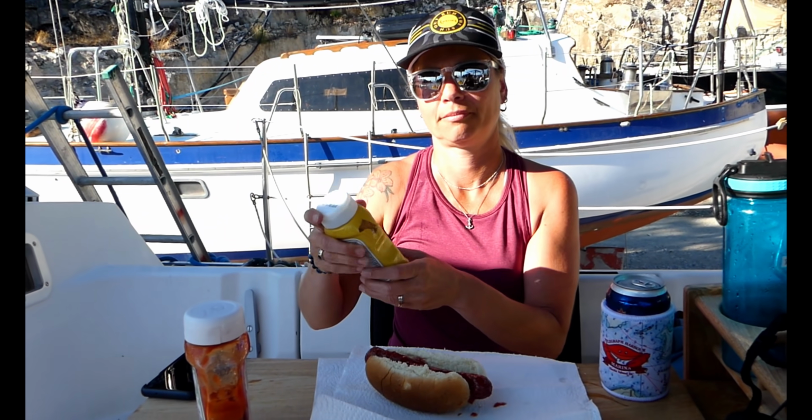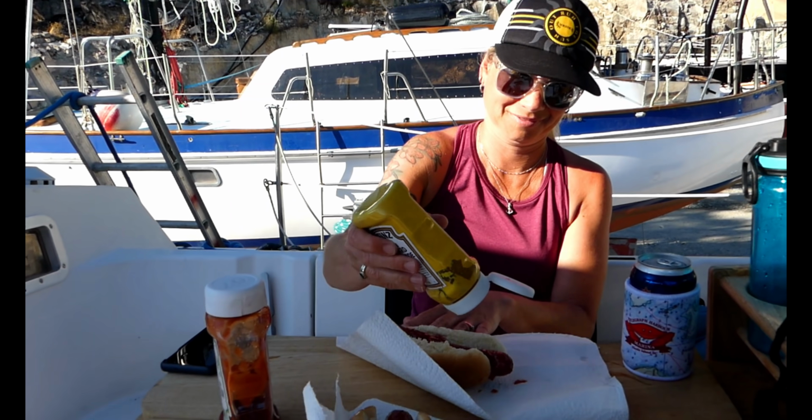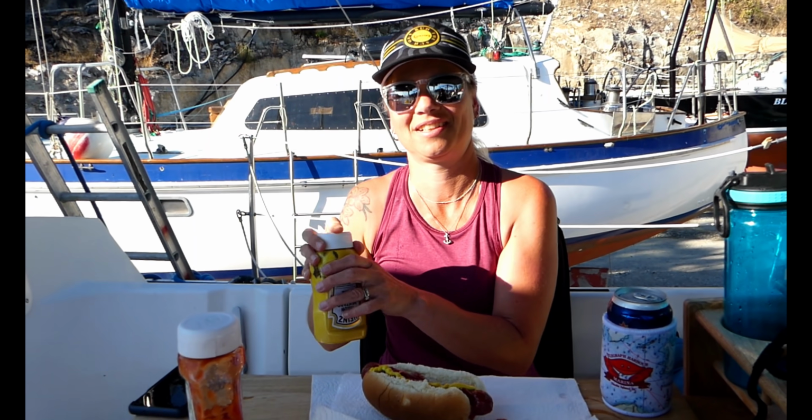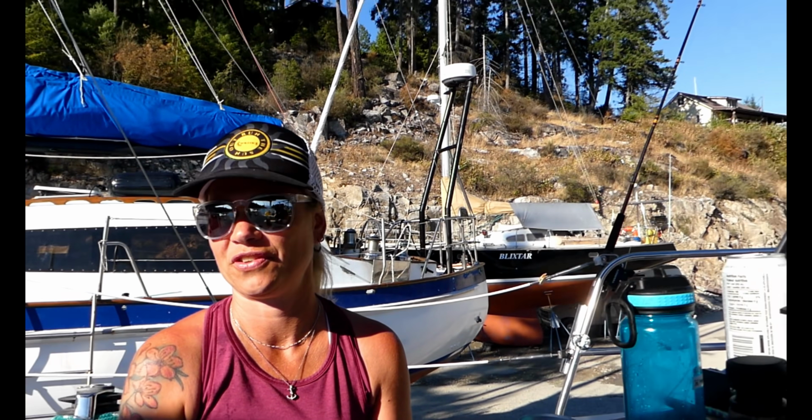All right, so we're in the boatyard, Jack's boatyard. We're having a gourmet dinner. We sure are. That's a lot of mustard. These are our boatyard Betty dogs. Look at our view.